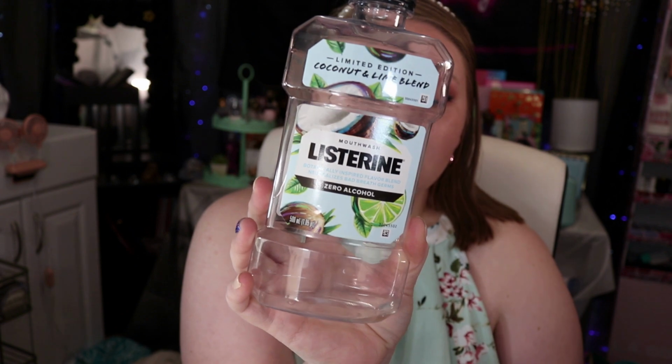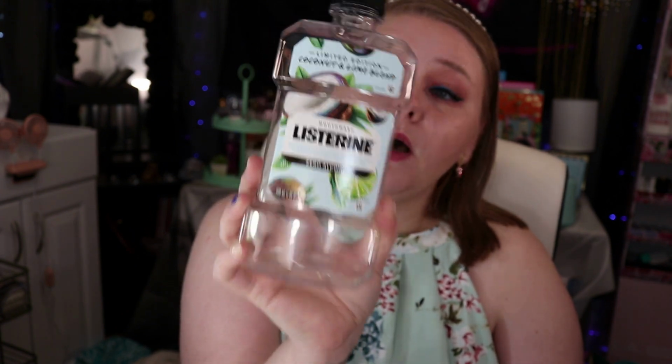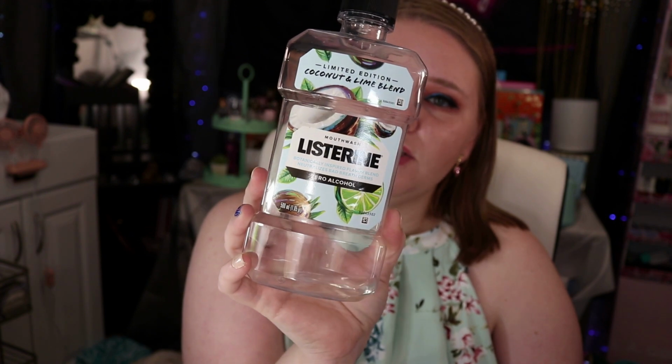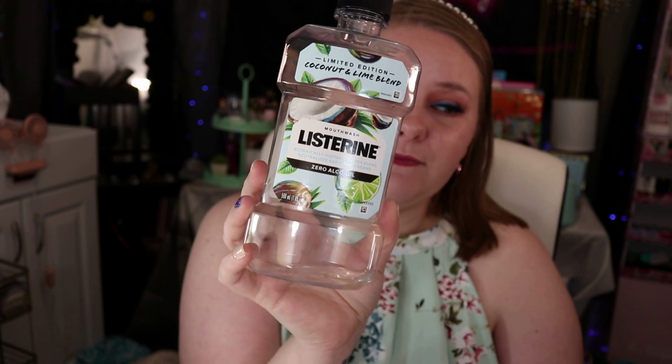Dental hygiene. I absolutely love this Listerine. It's the only mouthwash that has not made me gag and want to throw up. This right here is absolutely amazing. It says that it's limited edition, but I can still find it right now at my Walmart, and I've been able to find this all year long. So this is amazing. This is the coconut and lime blend. Love this stuff. I use this daily, you guys.